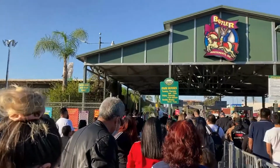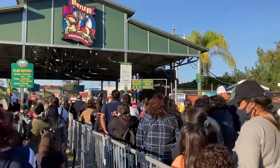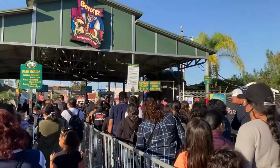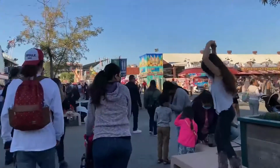Waiting in line to get into the fair now in Fresno. Very busy. Not busier than I thought it'd be. So this is my first time actually going to the Fresno Fair.